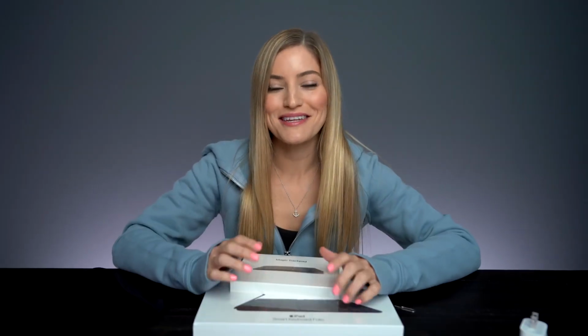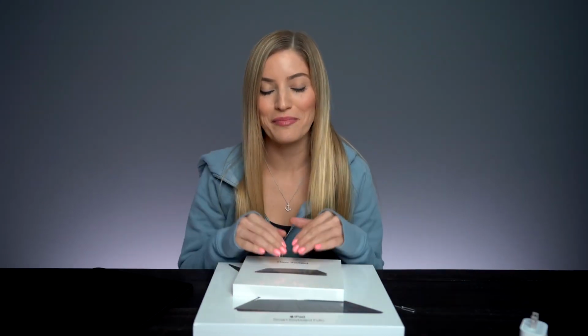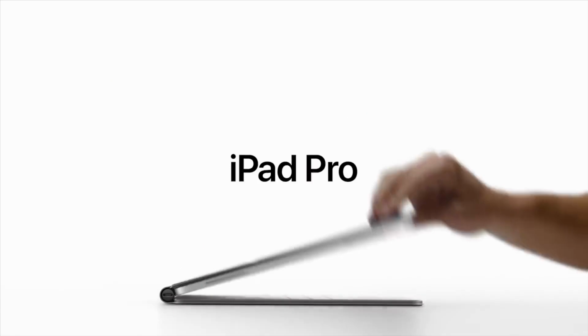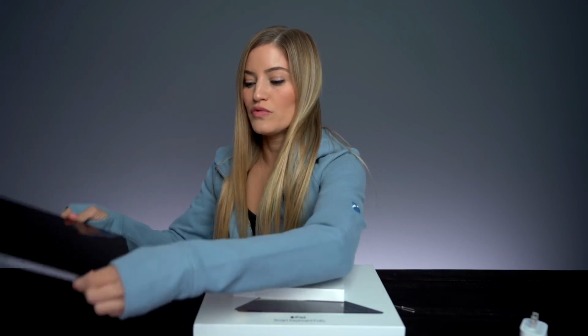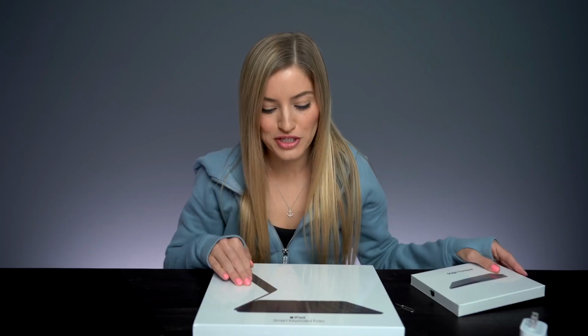or you can wait until May because they do have another Magic Keyboard that is coming out that has USB-C pass-through charging. It also has an integrated trackpad in it. It does have a magnetic little mount on it. So it's a case, but you can also just put your iPad on it and you can move it 130 degrees. So unfortunately, we have to wait until May, but for the time being, we do have this one.